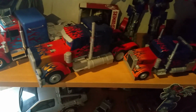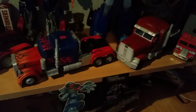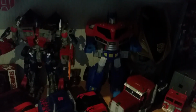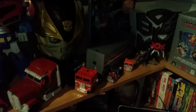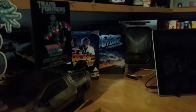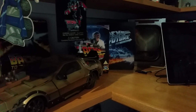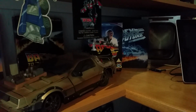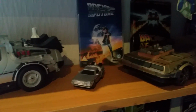So, some more Optimus Primes. A couple of Optimus Primes which 2TUK found me. Stu. There's some more there. I've had this guy a while. Knocked it off there. And then this. So yeah, that's that. On to me Back to the Futures. Love this film. I've got the 30th anniversary, 25th anniversary and a standard set, so I'm not using the discs on the other sets. So yeah, there's my model DeLoreans.